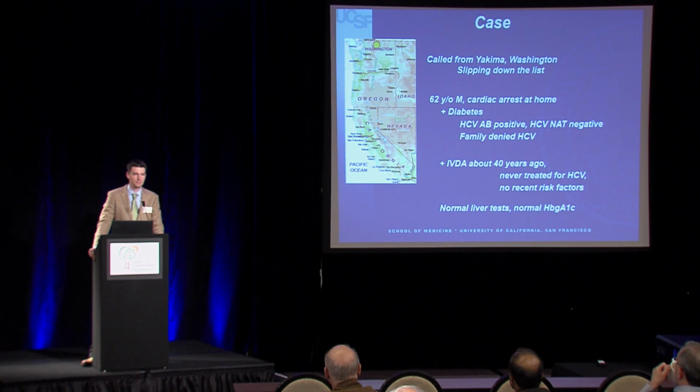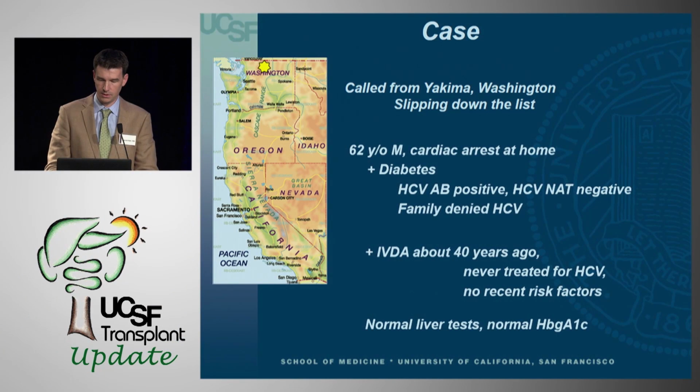Someone who maybe was exposed to hepatitis C 4 decades ago, antibody positive but NAT negative. I presumed that it was someone who was exposed but not infected, or infected but cleared. I didn't have a hepatitis C viral load, but I thought that our recipient would have a very low risk of contracting hepatitis C from this liver, although it was listed as a hepatitis C positive liver. So I was still interested to hear more.